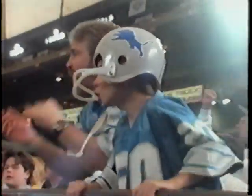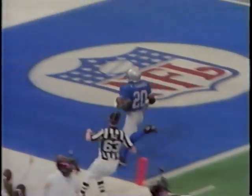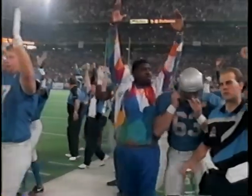Barry, 35, 40, breaks it open, look out! He's gone to the 50, near side 40, it's a sprint! 30, 20, 10, 5, touchdown! Barry Sanders, 65 yards and a touchdown!